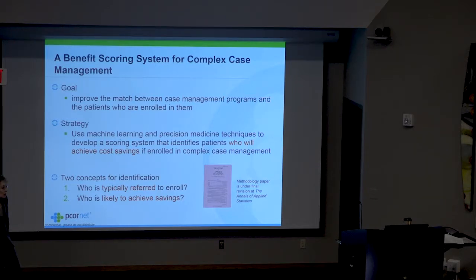There's two concepts for identification. First, who is typically referred to enroll in a program, and second, who's likely to achieve savings. And so this is a technique that we worked on. I haven't mentioned it yet, but we have a parallel PCORI methodology grant with one of the biostatisticians here, Menggang Yu, who got funded to create some of the underlying statistical methodology for doing this. And the methodology paper is, I think, accepted at this point at Annals of Applied Statistics.